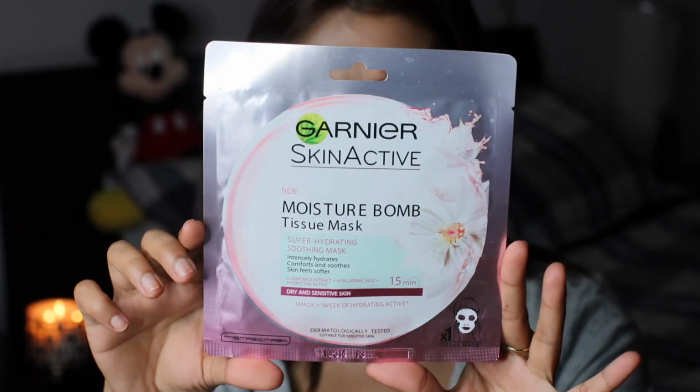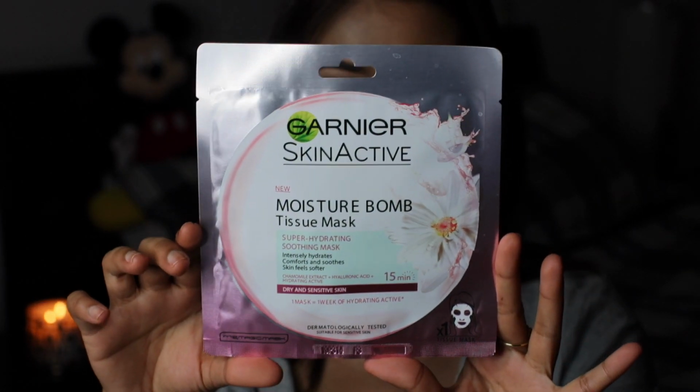And then there is a soothing mask for when I feel like my skin is red and dehydrated and just angry, basically. That's when I use this one. This is the pink one. This is the super hydrating soothing mask, and it is with chamomile extract, hyaluronic acid, and hydrating active. This is for dry and sensitive skin, but normal skin people, you can also use this one as well.